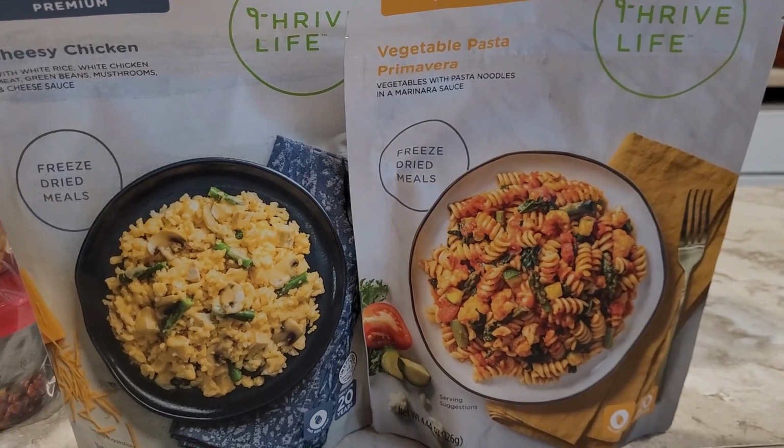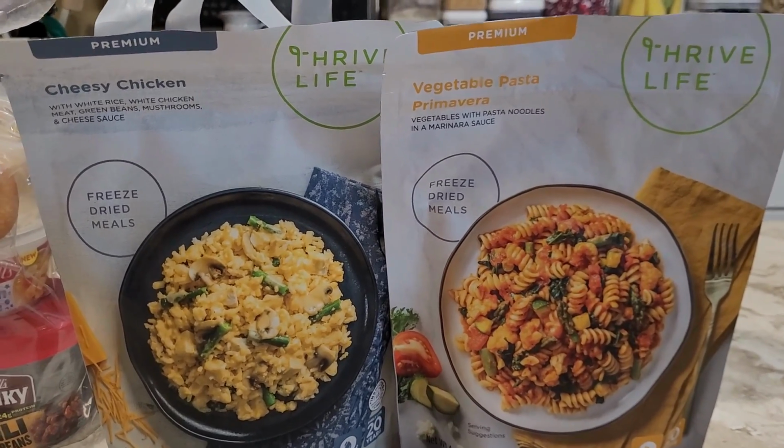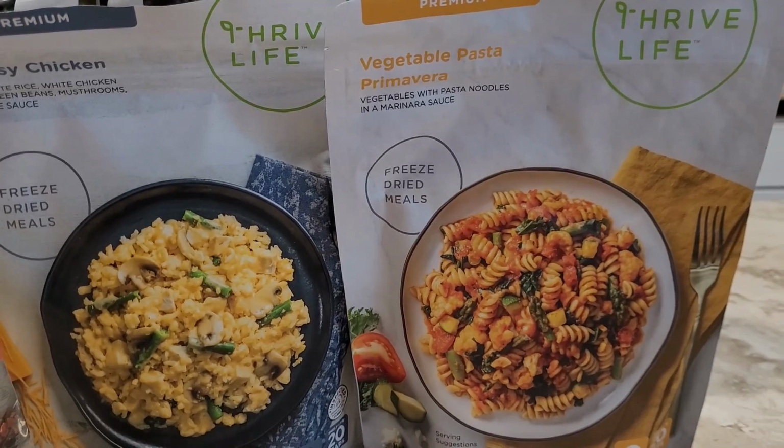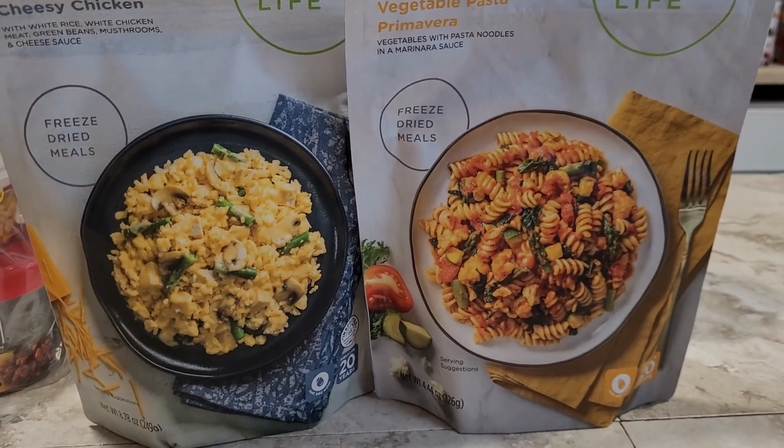They can be a little bit expensive, but they have a very long shelf life and they only require water, and they're generally very good quality. These right here are Thrive Life. They also have Mountain House, Backpacker's Pantry. I mean, like I said, there's so many different companies that make these.